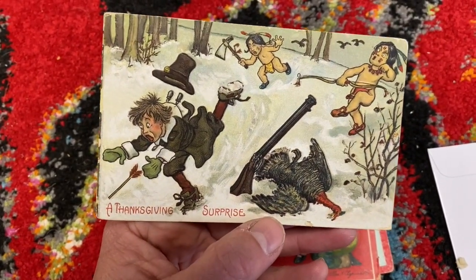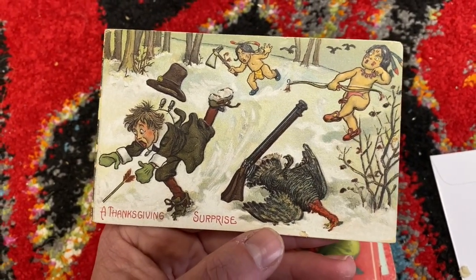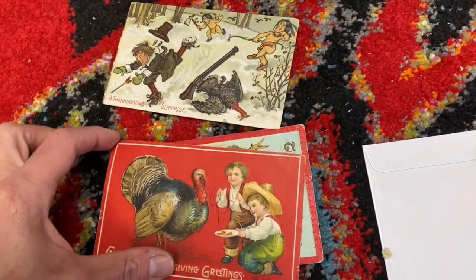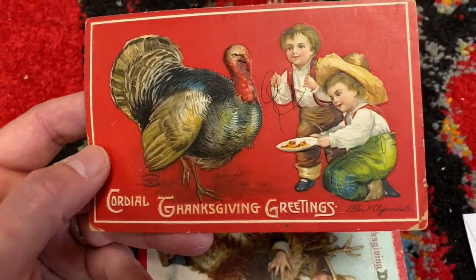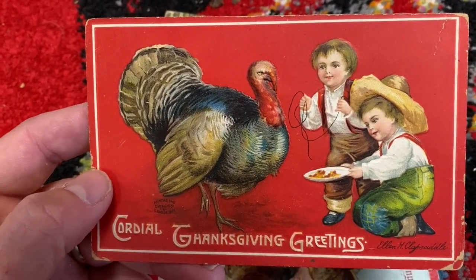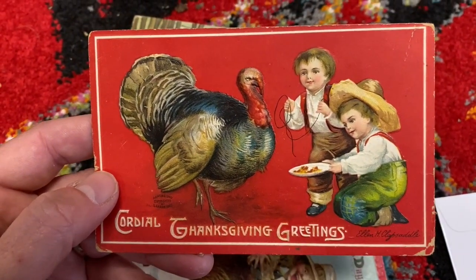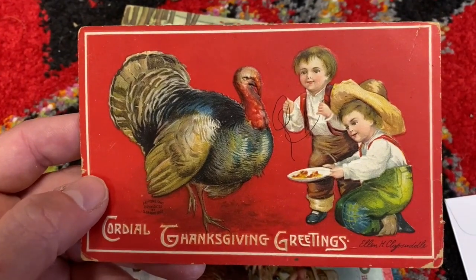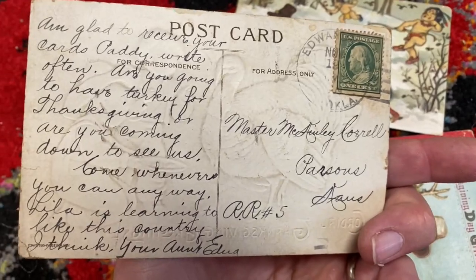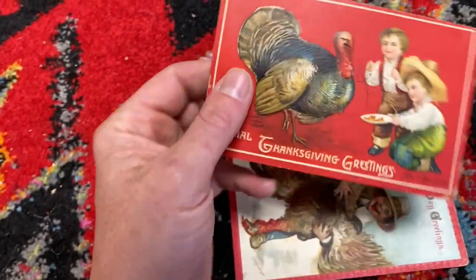It's going to be valuable now because it's ridiculous, first of all. Second of all, it's themed with Thanksgiving, which we're about to have as our next holiday. And also because of that cancellation. That's great. Right here, we have cordial Thanksgiving greetings. It's just this nice little couple of kids trying to feed a turkey here. And at the bottom, you can see it says Ellen H. Clapsaddle. She was a very well-known and very, very talented artist for postcards of this era. And again, we're talking the early 1900s. This is also embossed, as you can see.